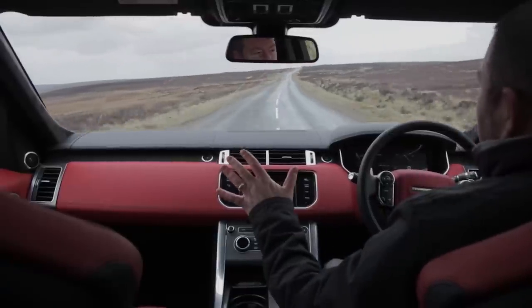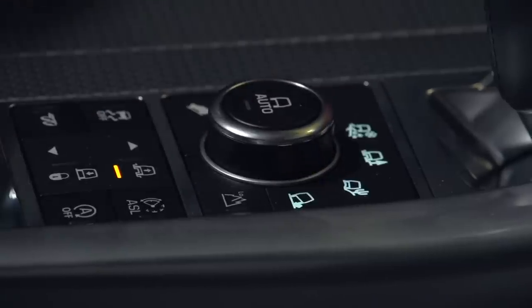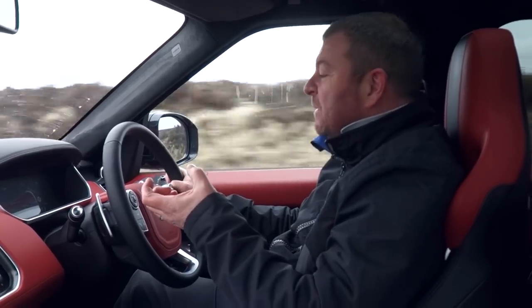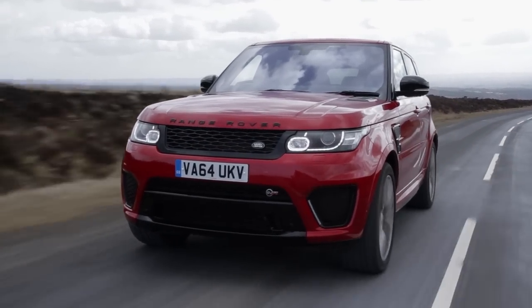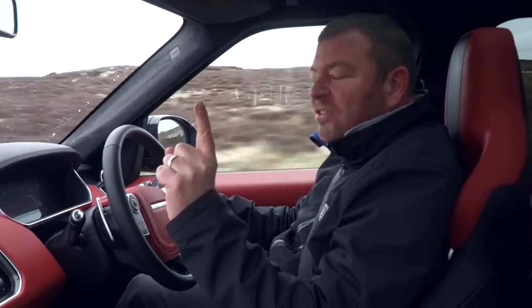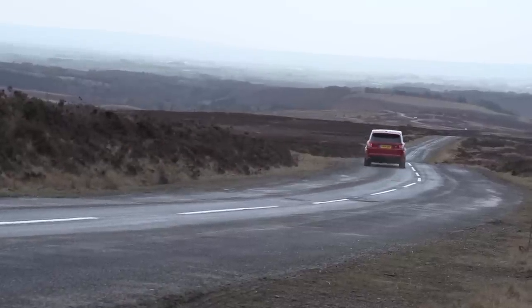And there are so many toys to play with, and you do have to play with the toys to get the most out of the SVR. The first is the 8-speed gearbox. The second is the new dynamic drive program. On a road like this, going across the Yorkshire moors, you have to put it in dynamic because it just tightens up the dampers, it tightens up the steering response, the gear change response has become a little bit quicker, the throttle response gets faster, kind of harder edged, even the exhaust note changes. The exhaust note. Let's talk about the exhaust note.